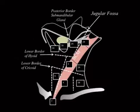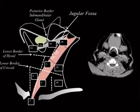So let's review the lymph node anatomy in the neck. So here are your submandibular glands. Don't forget those. Those are the balls of the mouth. They hang down, one on each side. The submandibular glands are the balls of the mouth.